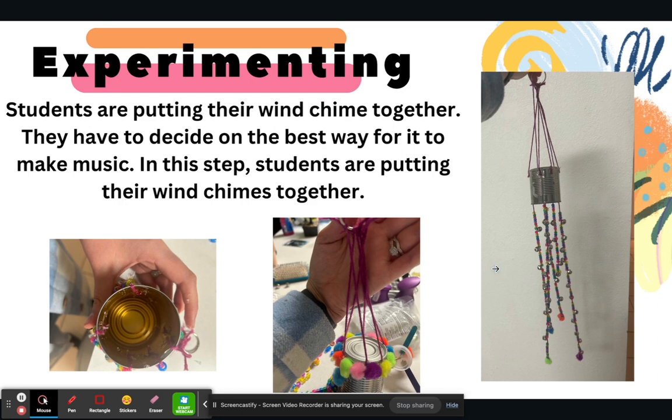To make it even cuter, you can even paint the can with acrylic paint, or you could have filled the whole thing with pom poms, anything, or even newspaper or tissue paper, which also looked really pretty.